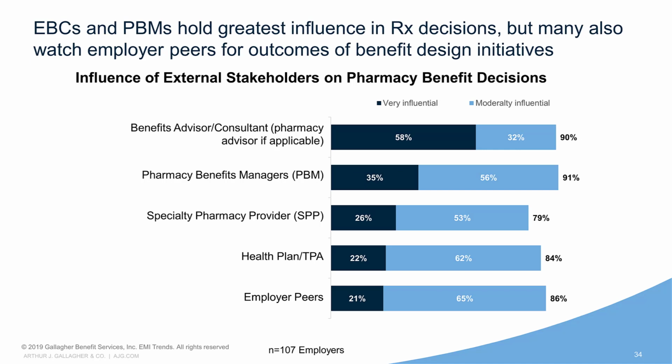So you see that in total, while they're not as influential as the benefits advisors, in this case, pharmacy benefit managers come in second place. But this is about pharmacy benefit decisions. Our information says if it was a medical benefit decision, the PBM and the health plan would switch places. And the last point I want to make on this slide, though, is that other employer peers are very important. Employers look side to side to their peers to see what they're doing and how they're handling different situations. So in this particular topic, this variation topic, they would be looking to either their competition or the key opinion leaders in the space to see what they're doing to handle this particular situation.